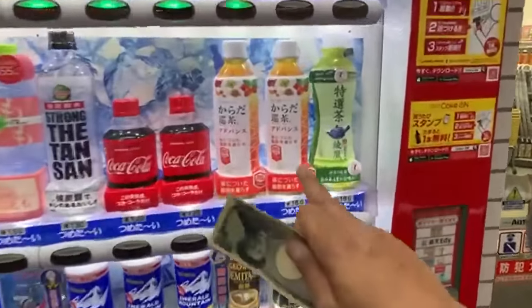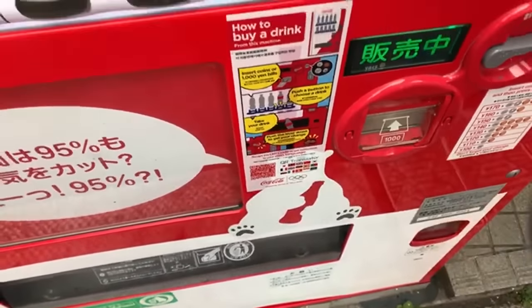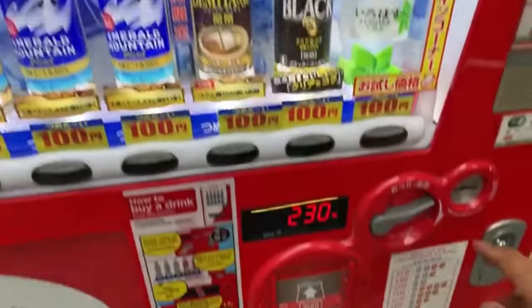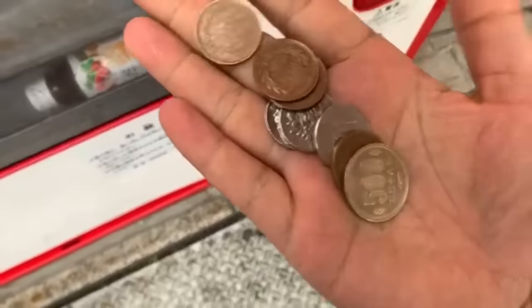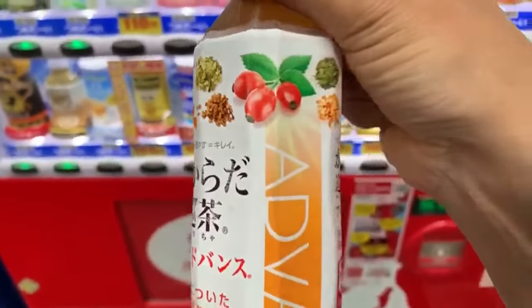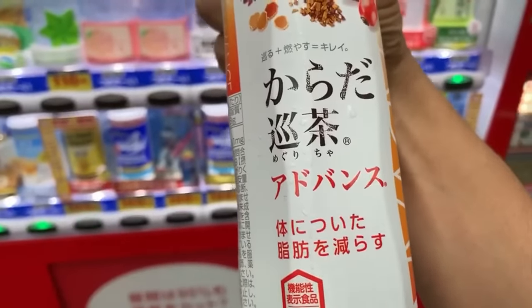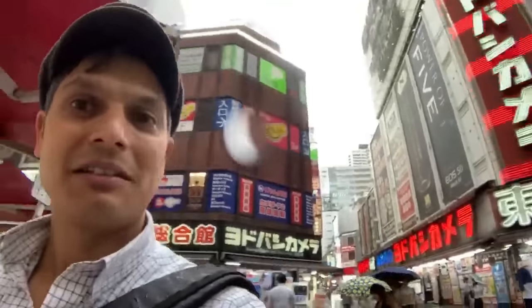All right, this looks interesting. This kind of tea, it seems to have a lot of stuff in it. I'm gonna try it. I'm sorry, I've been looking for the Asahi Super Dry. I can't find it. Oh, now we're ready for some gachapon. All right, this is interesting. Looks healthy. I thought, you know, I've been eating a lot of fried foods. Advance, it says. Adubansu, advance. Good for your body, karada. Okay, if you say so. Tea is good for you.